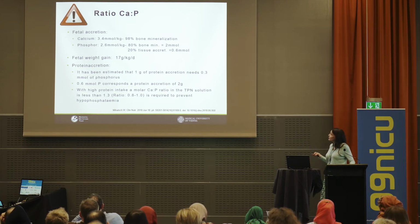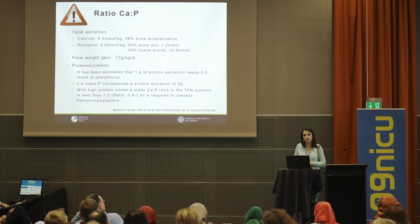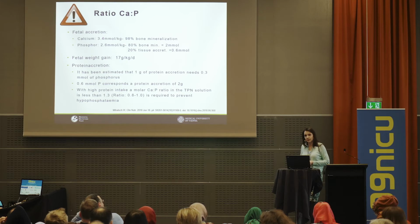To metabolize 1 gram of protein, you need approximately 0.3 millimole of phosphorus. So when you have a baby with a parenteral intake of 3 gram protein, you need 0.9 millimole phosphorus for protein metabolism and tissue accretion.